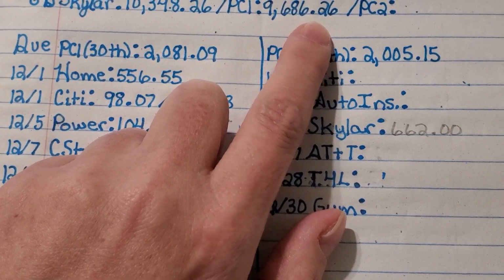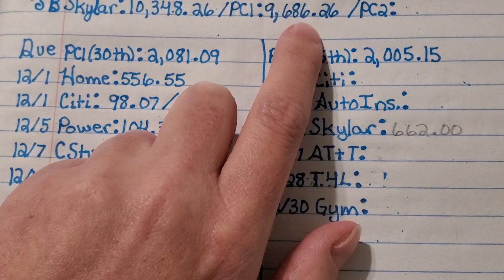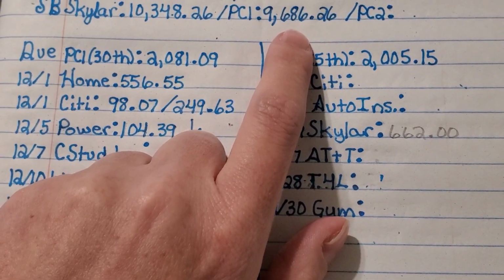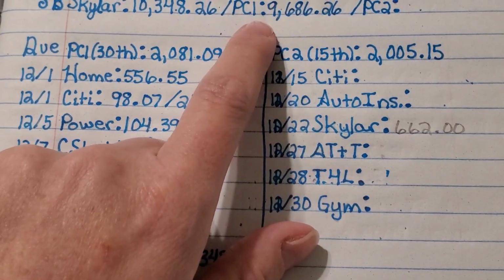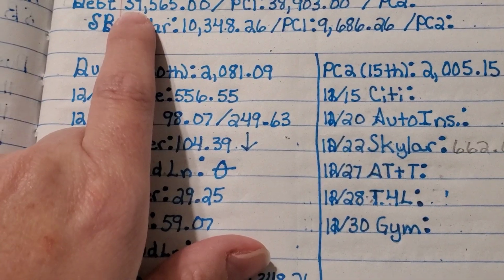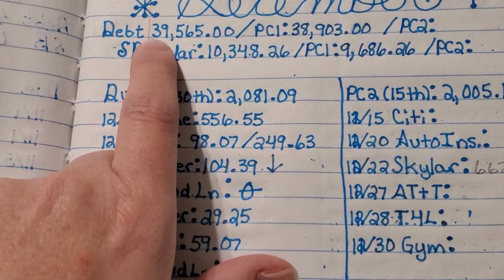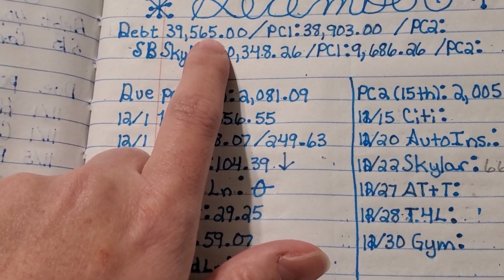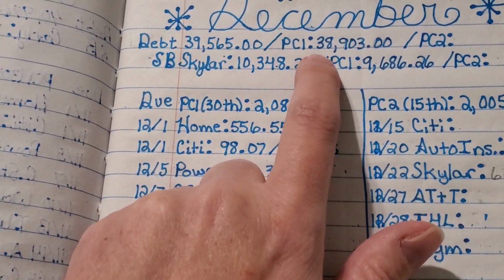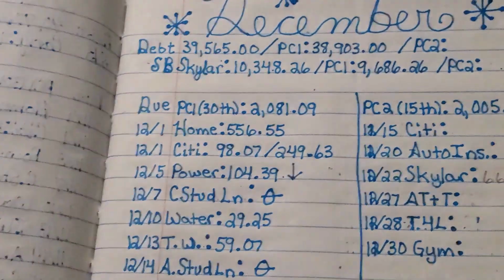I mean, this means I'll probably have this car paid off by at least September of next year if I keep rolling with these kind of payments. So super excited about that. I will have my car paid off by sometime next year. It's so exciting. So our total debt though had come down to below 40 grand, guys. We're winning. It was $39,565 and I dropped the change. And so after paycheck one, it's down to $38,903. So, whoop, whoop, we're winning, guys.